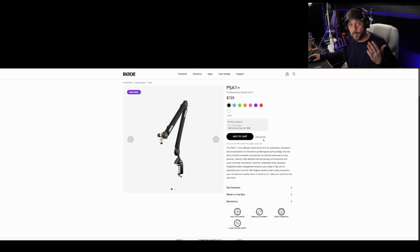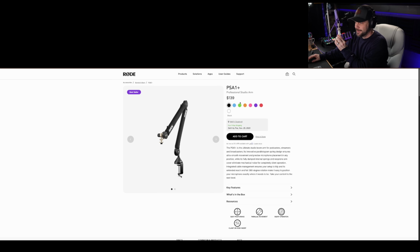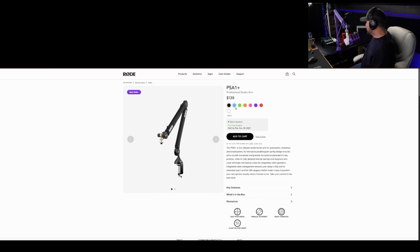And then, of course, the purpose of this entire video, what made me do it, because this literally just came in the mail 2 hours ago. The Rode PSA1 Plus now comes in different colors. I have not had a desire to buy the Rode PSA1 because it was black or white. I've got white boom arms that I love, the Elgato Wave Low Profile Pro, I think it is. I love that one in white. No need to buy a Rode PSA1 in white.